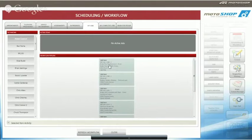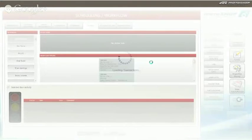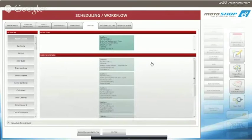And to start it, they click on the ticket itself, and then we have our kind of traffic light. And we're going to hit the green button, and we're going to assign it to bay 7. And now the ticket is actually open. The technician's working on it, and the timer starts. We actually time how long it takes for that technician to complete that job. So we're going to keep track of hours billed versus hours worked on the vehicle itself.